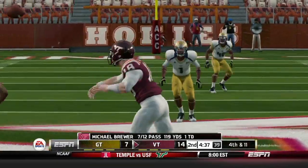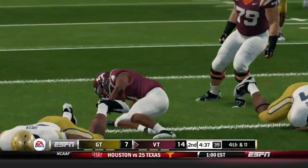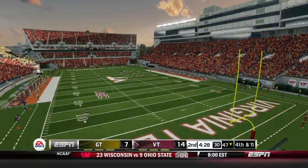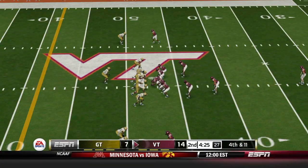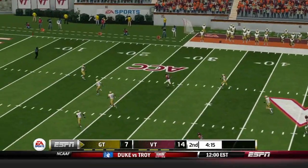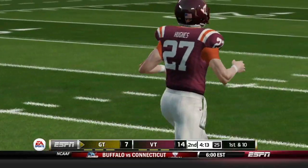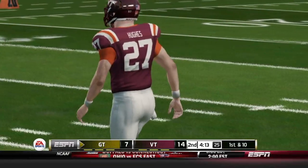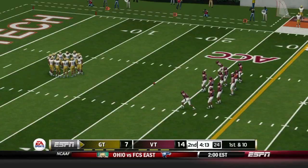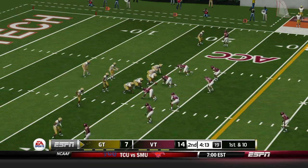Fourth down. Hughes awaits the snap. This one will go into the end zone, and they'll bring it out to the 20. Momentum swings have been fairly even, and with so little separation, this game can be drastically changed on just one or two plays.